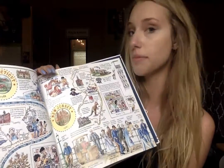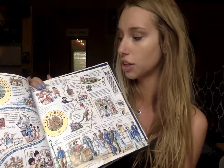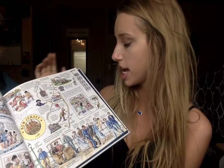Okay, so I chose for my interdisciplinary unit Our 50 States by Lynn Cheney. And this book, it doesn't really have a story. Each page is a different state, and it's about a family who goes to each of these states and learns the different things. So there's a little bit of story involved in it.